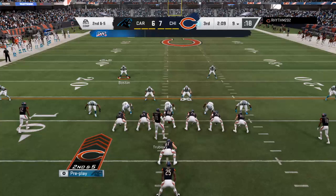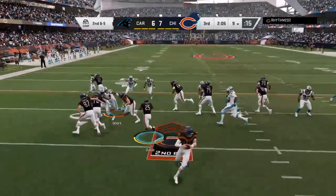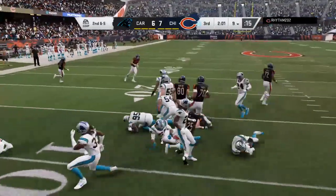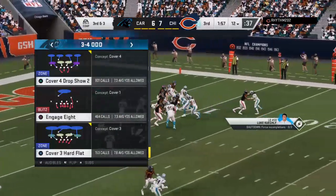Check. Watch 54. Watch 54. Come on, D. They'll run it again here with Davis. It'll be a pickup of a couple, and it leaves them with a 3rd and 3.